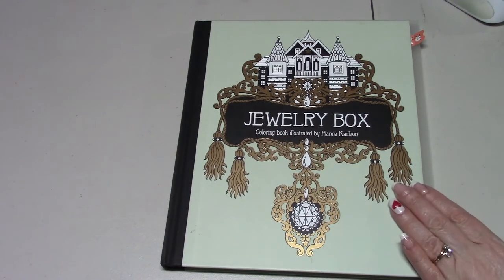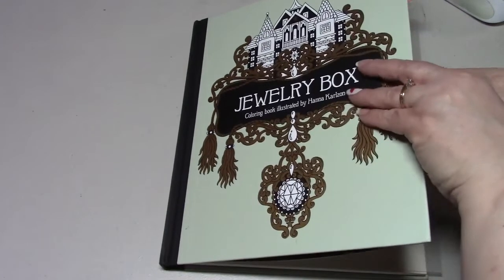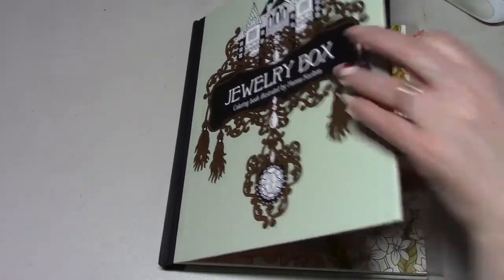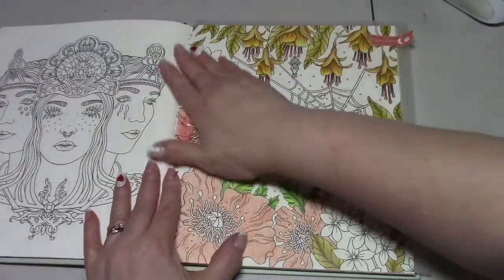we're working out of Jewelry Box by Hannah Carlson. And this was a buddy color I started in October with Lisa when she was here. And I need to finish it.